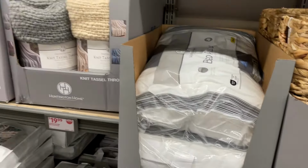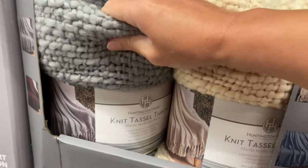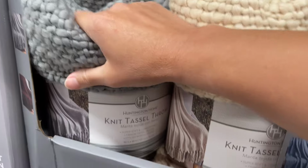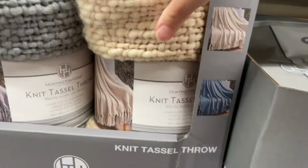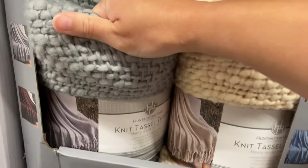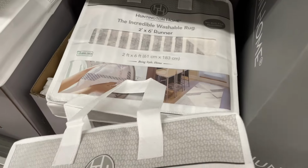Pillow for $7.99. Ooh, another blanket. These are $19.99. I would love to know how well these wash. Wow, that was loud. Sorry, guys. I love the colors. I'm always worried about some of these blankets that they won't wash well, but they feel amazing.